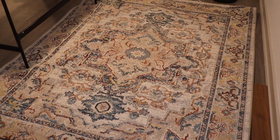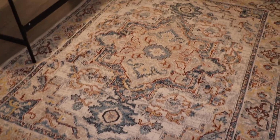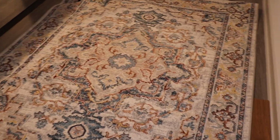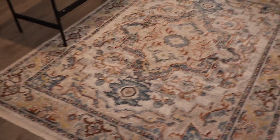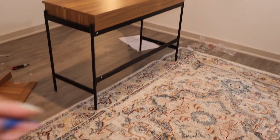First edition is this rug. So I purchased this rug from Ross and it was $45. It's not gonna stay here. I just have it rolled out because I wanted to see how it looked in the space. I absolutely didn't put this light on so we could really see, but I love how this rug looks in this space. So it's kind of centered with the desk on top of it.